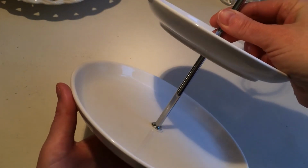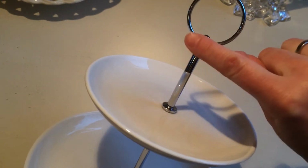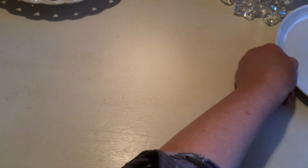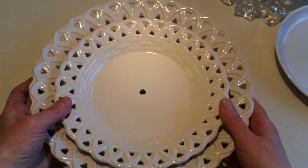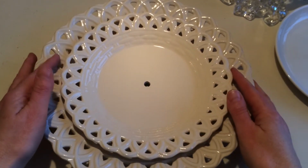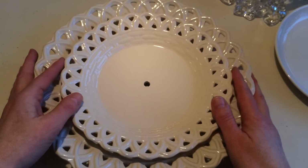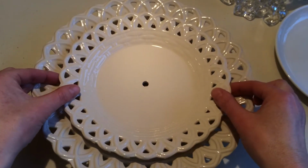Then I saw this cake stand. And again, the plates are very plain, but again, I wanted just the stand, because last year at my charity shop, they got these plates again without the stand, and they wanted to chuck them. And I said, well, I really like these plates. Can I please have them? So again, I got them for free, which means I gave a small donation to the charity.